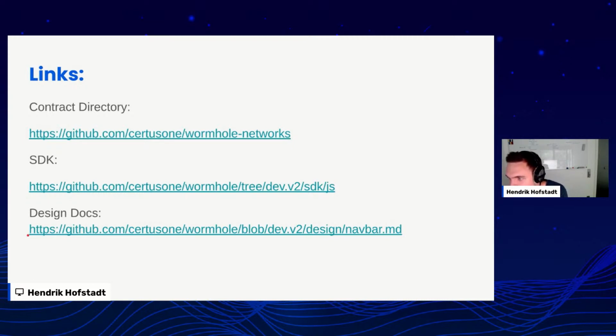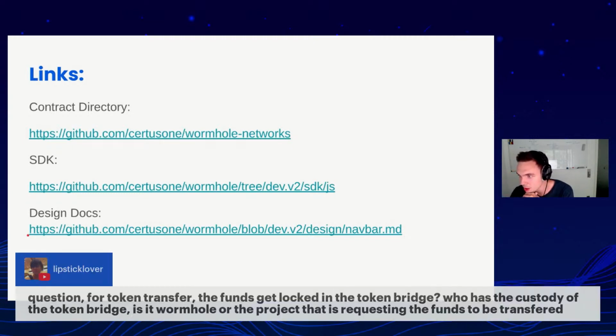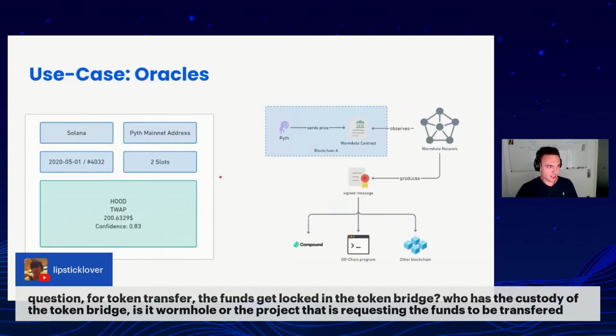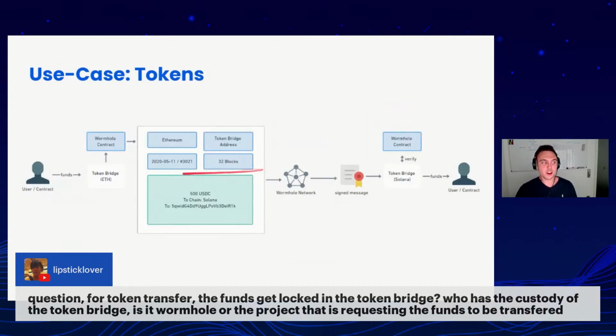So, question for token transfers. The funds get locked in the token bridge. Who has the custody of the token bridge? Is it Wormhole or the project that is requesting the funds to be transferred? Okay. Technically, the contract obviously has control over these assets. Practically, the custody is governed by the code of the protocol, as you'd expect. And the protocol will release these assets if it receives a valid Wormhole message from another chain.